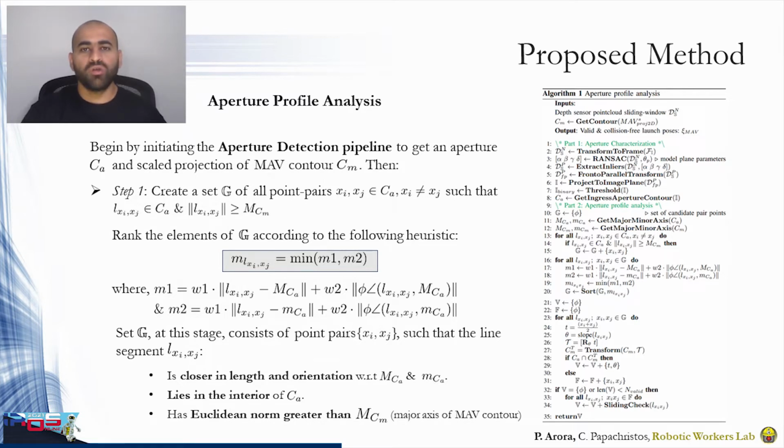such that the Euclidean norm of the line Lx1x2 joining the point pair is greater in length than the major axis of the MAV contour and that the line lies fully inside the aperture contour. We follow by ranking the elements of G according to the heuristic highlighted in the current slide. At this point, the set G contains point pairs xi, xj such that the line Lxixj is closer in length and orientation with respect to the major and minor axes of the aperture contour, lies in the interior of the aperture contour, and has Euclidean norm greater than the major axis of the MAV contour.